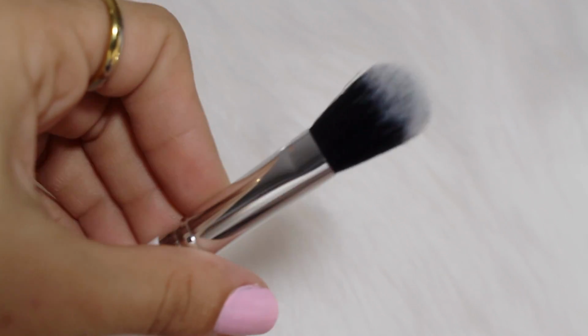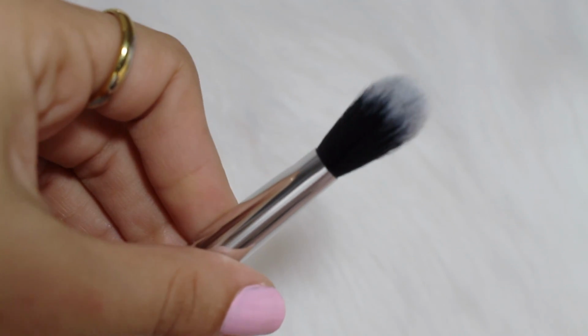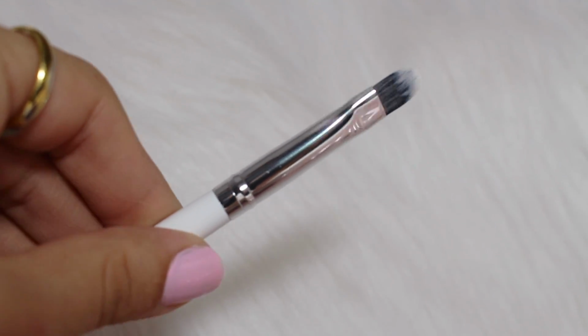This next one is called the Small Fluff Brush, and I just really love that name. I think it's so cute, and it describes it perfectly. It is just a small, fluffy brush, and again, you could use this for a lot. Next up, we have the Small Eye Shader Brush, and this is, I don't want to say stiff, but I guess it is stiffer. It's a stiffer shadow brush, so it's not like a fluffy shadow brush.